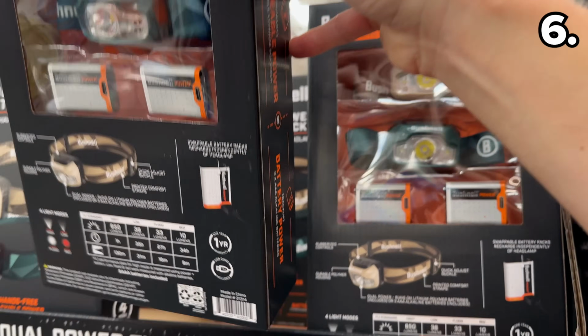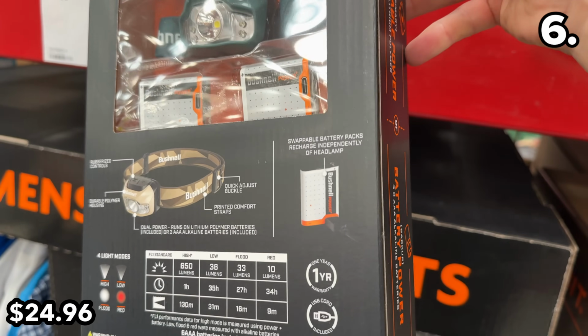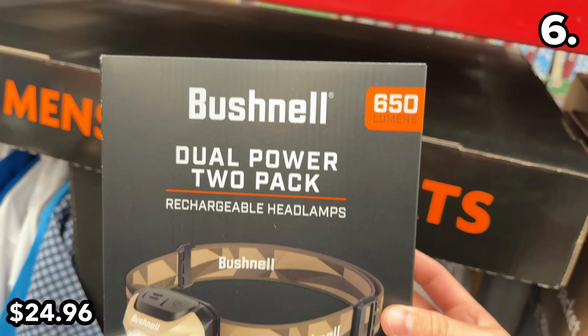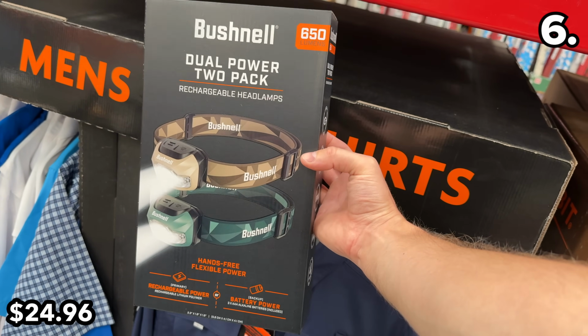For illumination that you can wear, this 2-pack of LED headlamps for $25 would be wonderful for dog walking or even barbecuing in the dark. They're 650 lumens with both a rechargeable and conventional battery option included.